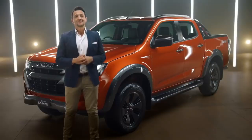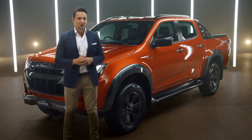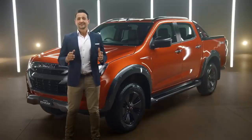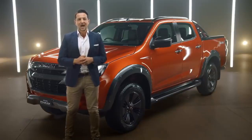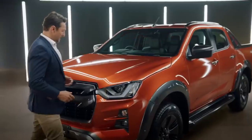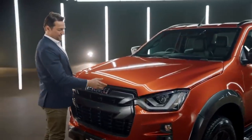Next, LSM in crew cab only, followed by LSU range, seen here as a space cab. And then the new top-of-the-range crew cab X-Terrain. Now there's plenty to see, so let's take a look together at some of the key highlights.